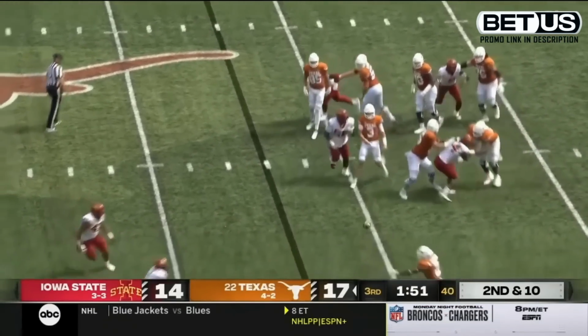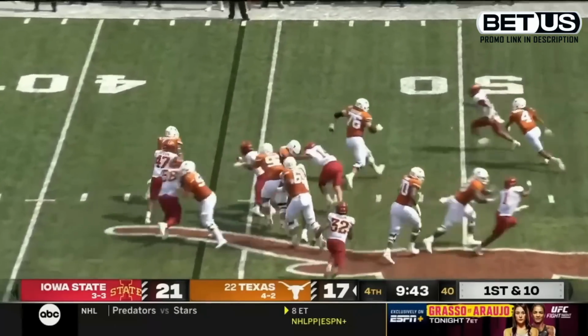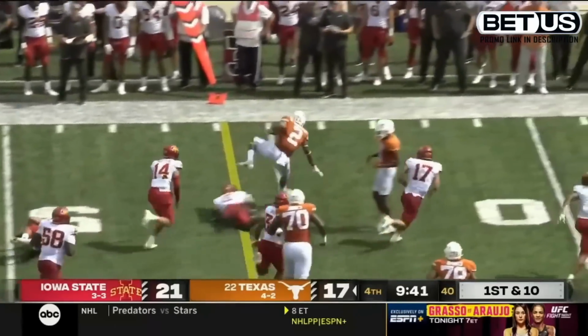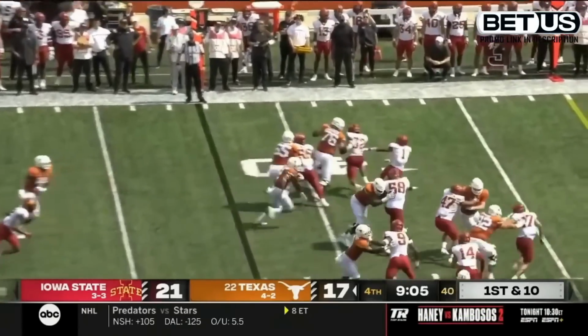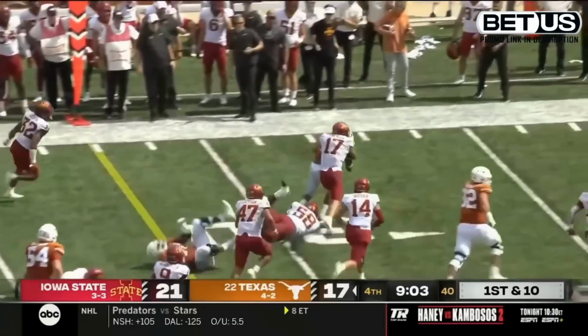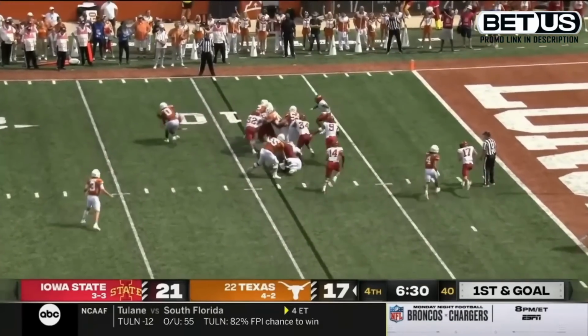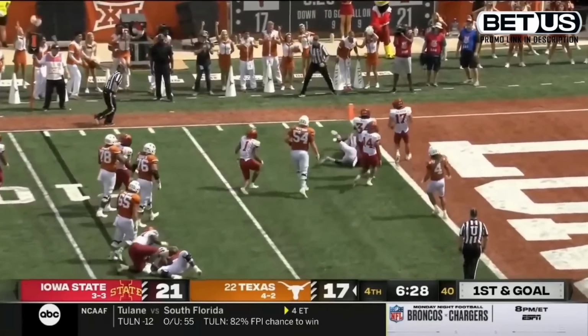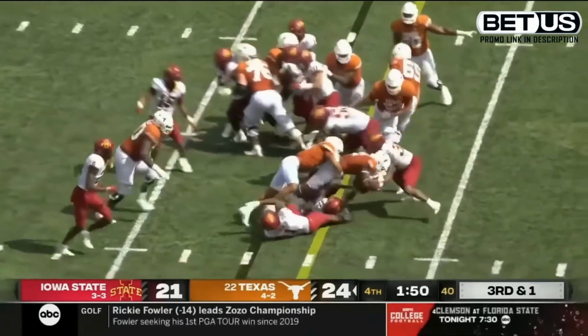Ewers with a clean pocket. Well, this time they switch it up with Roschon Johnson. Johnson breaks the tackle. Johnson still in the backfield. Here he is, got into space. Johnson in the backfield, nice little stutter step. Ran over a defender, the biggest of the troika of backs.